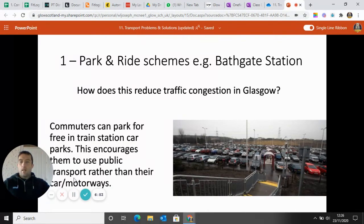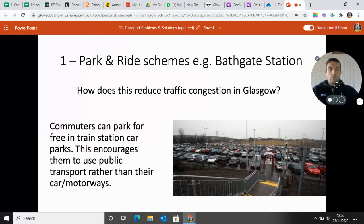Alright? And how that reduces traffic is that it encourages them to use public transport rather than a car. So they drive part of the way, and they park for free, so it doesn't cost them anything to park. It costs money in the city, so people don't want to park in the city. And then they get the train right into the city centre. So they're getting free parking and they're getting the train ride to their work or wherever they need to go.